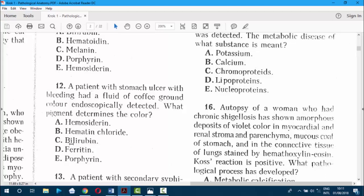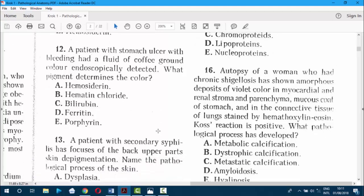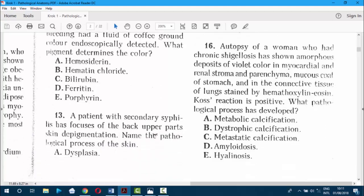So our best choice will be hematin chloride, because it's very specific: gastric erosions and ulcers due to interaction between hemoglobin and gastric secretions. Now, stomach ulcer, bleeding. My brother, my sister, please. Answer is B.